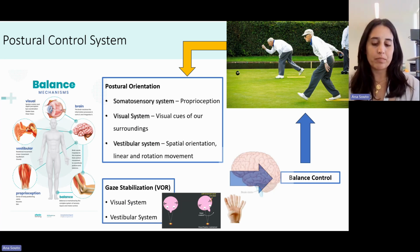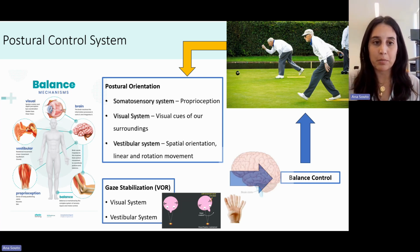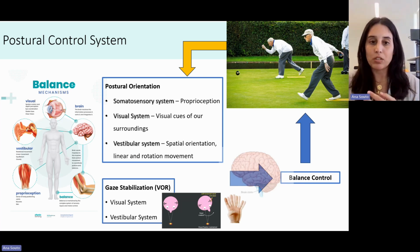And so for collecting information from the environment in order to create a picture of ourselves, we collect information through three different channels, I mean three different body systems. So we have the somatosensory system, collecting proprioceptive information from joints, muscles, and mechanoreceptors of the foot. Then we have the visual system collecting information on our surroundings, the environment, what is moving, what is not moving. And then the vestibular system, which serves as our internal GPS, allows us to have spatial orientation, to detect linear and rotational movements, and to have perception of verticality, of the gravitational vertical.